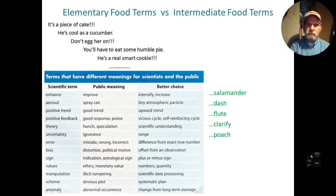Elementary food terms, piece of cake, yeah. Terms that have different meanings for scientists and the public. Yes. Okay. This is a perfect, beautiful example.